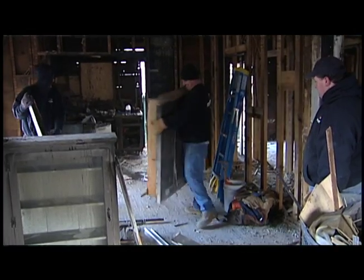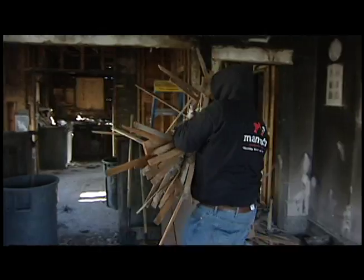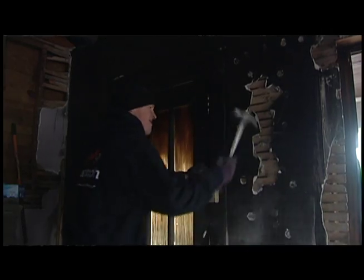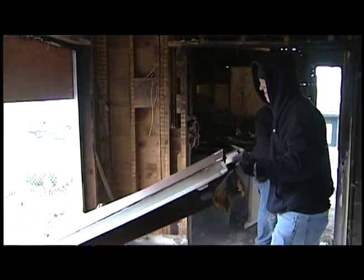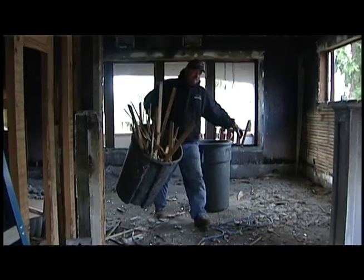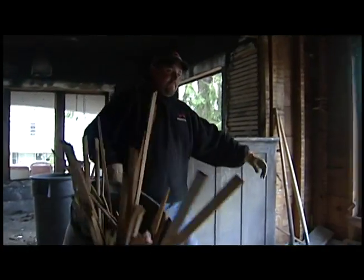The next phase, after we get through inventorying content, is to go into the house and gut the house down to the structural members, which is the wall studs, the joists, and the trusses. Everything else in the house is going to come out.